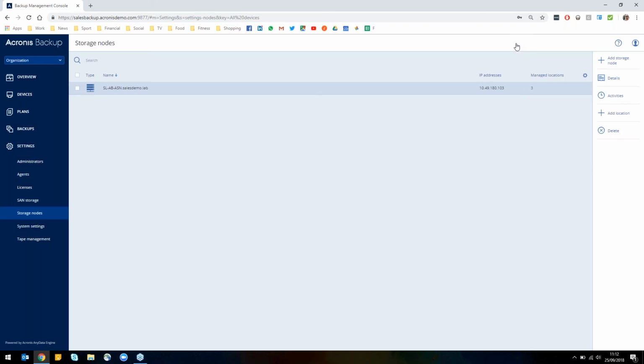So not only are you giving yourself a complete backup solution, you're also giving yourself a fully redundant storage management system at the same time, all included in the cost of your agent. I think that's me done now. We will just switch back.